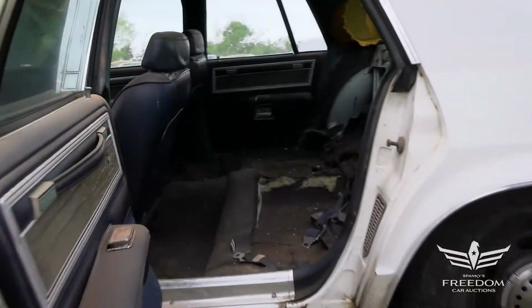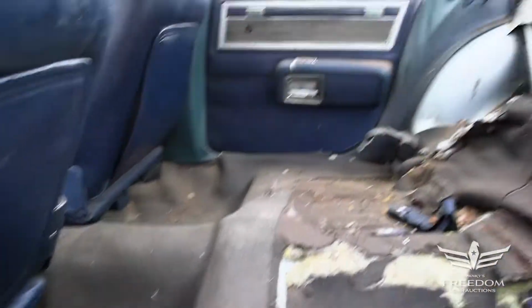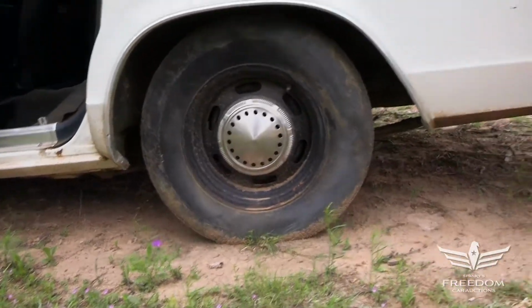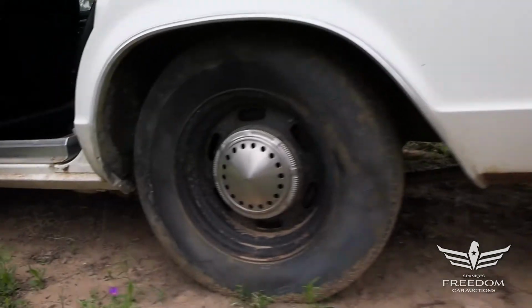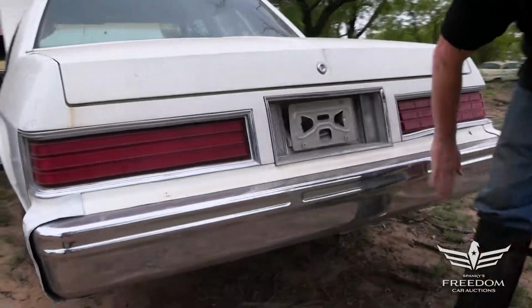Not sure if it comes with the car or not, but it gives a nice opportunity to see the rubber floor mat, which again is police Fleet stuff. Good, clean, solid floor. The rear quarter panels look pretty decent. Let's get the magnet out and see how it sticks. And yeah, this is a good, solid Texas car. And again, we have the 15x7 police wheels with the perforated hubcaps to release heat, let the brakes cool and not fade. Rear bumper's looking really good.